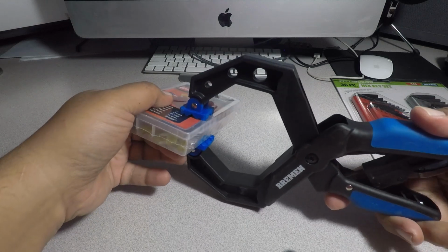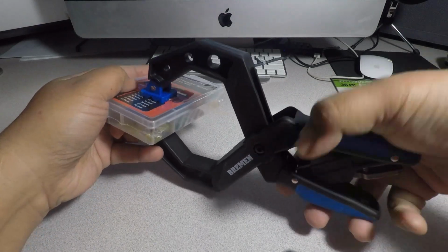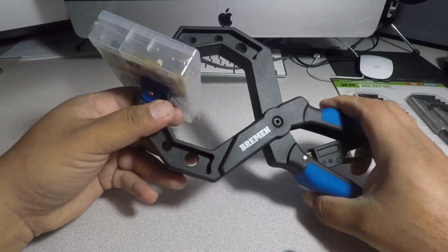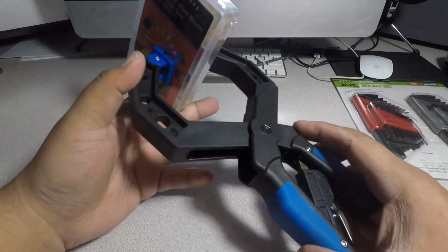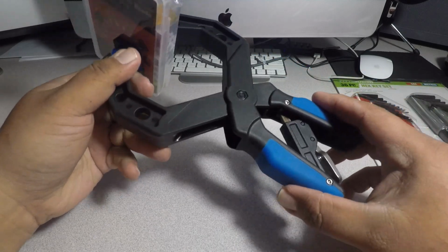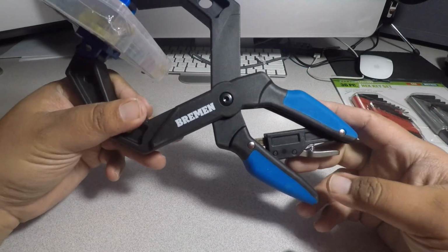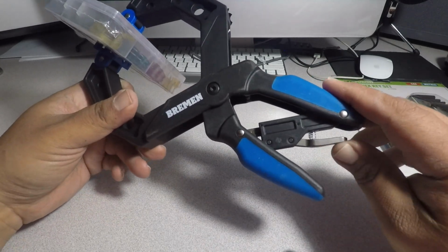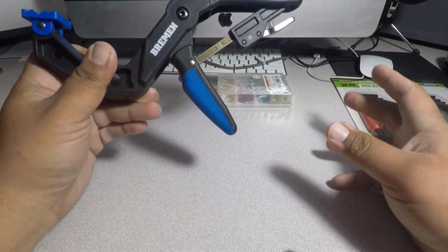See? Oh, let's see if we can. All right. So it's not really a super heavy duty clamp, but it works. You know, I removed the tag already because I already used this once. I actually used this on my vehicle. So I was working on my vehicle. But yeah, this is the release. See, pretty simple.